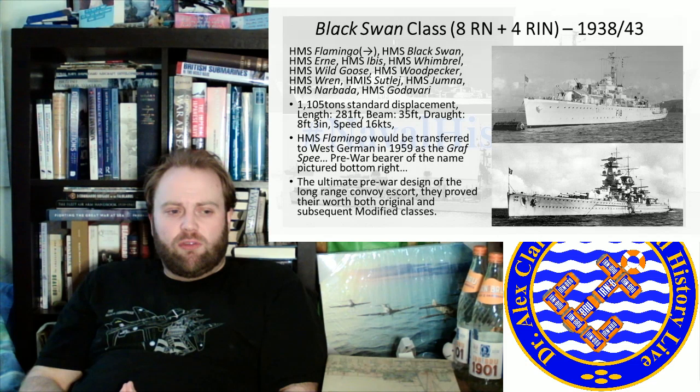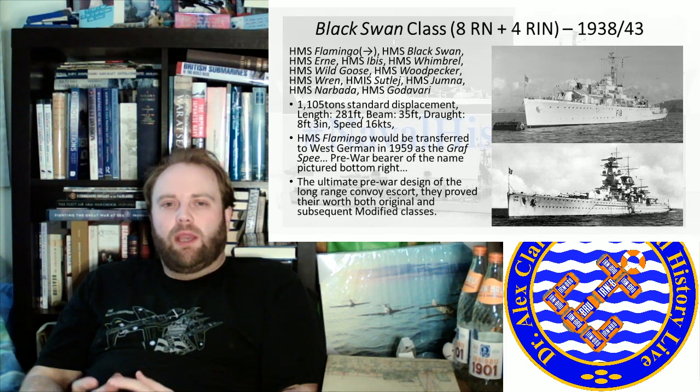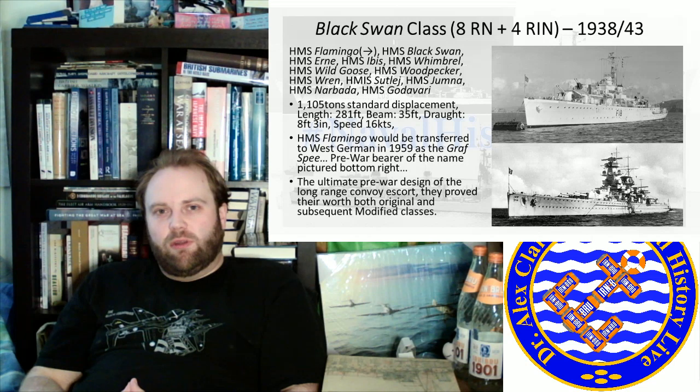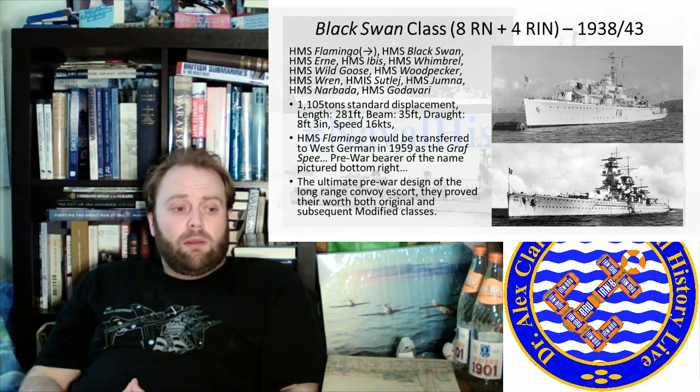If you build ships of this size, you're practicing for what you can build in far more yards than you can build if you're building ships of 2,000 tons. Plus, it stops them being compared to your destroyer program.